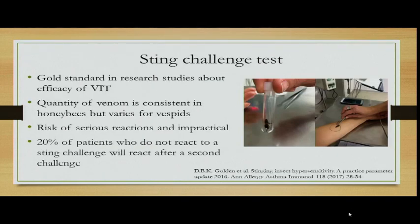Of course, the gold standard would be to have a sting challenge test, but this test is difficult to do. There is risk for serious reactions, and it is impractical. The other thing is that honeybee is consistent when they sting, but the other insects, it varies. And when they have done these tests in research, they have noticed that some patients don't react on the second sting, but they will react later on.